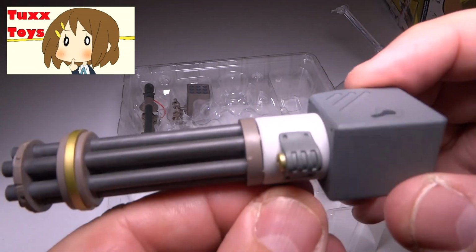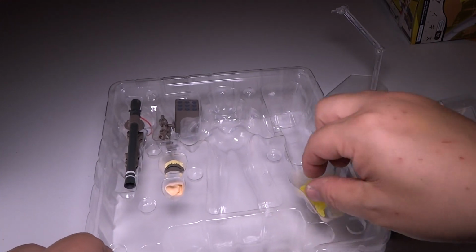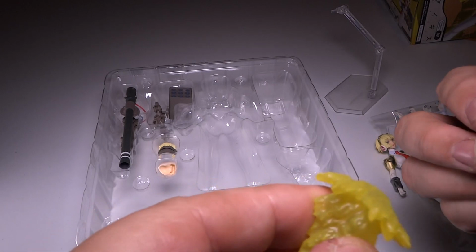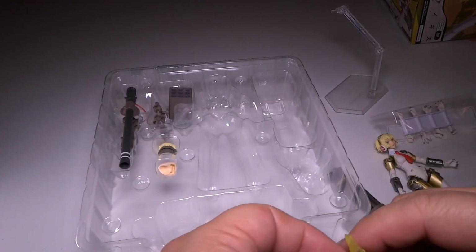And it has a little bit of movement to it, so you can angle it a little bit, which is really nice. And a little spot for another accessory to put on it. It does have a firing thing here, so you can make it look like it's firing. I think I need to have a little accessory or something. This might be used for the other weapon too, which is pretty cool.